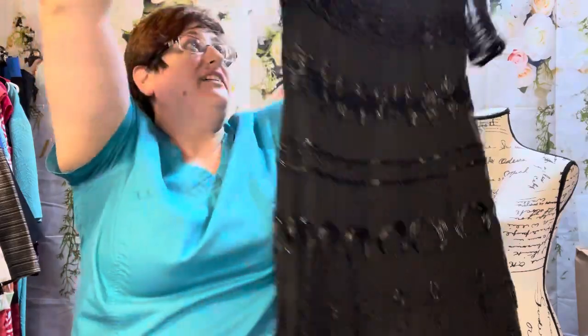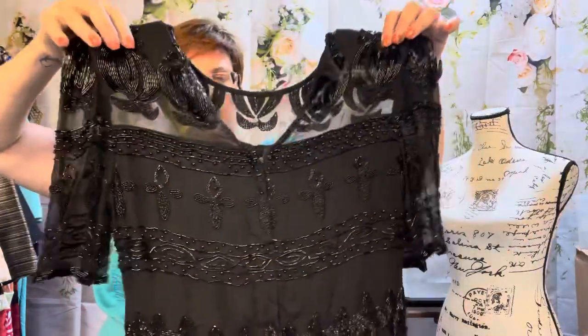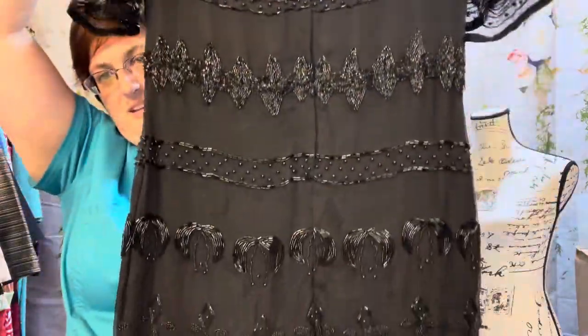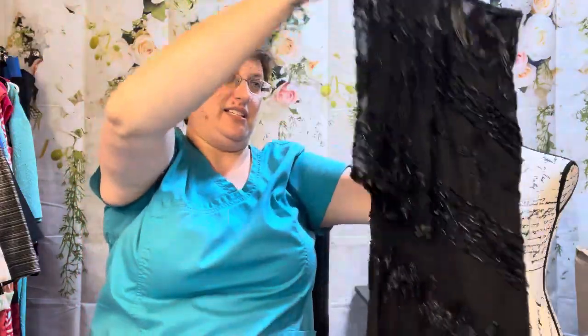I could not find any flaws on this dress other than, if I remember correctly, there was not a size tag. Look at that beading. Is that not gorgeous? That's gorgeous. I don't care what anybody says. That's just beautiful. It's just a beautiful dress.